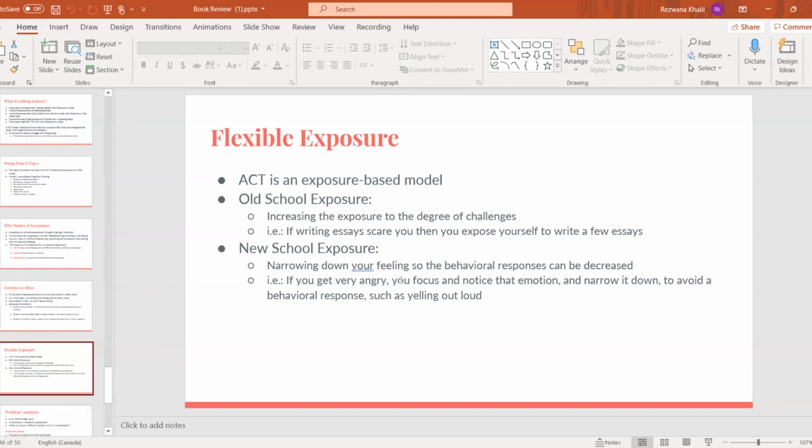And the author introduces a new school exposure in this book, which is more focused on the feelings that we feel. So narrowing down our feelings so the behavioral responses can be decreased. For example, if the feeling you feel is anger, like if you get very angry, we focus on that feeling and we narrow it down. We try to minimize the pain or the anger that we feel to avoid a behavioral response, such as yelling, so we focus on that feeling, we make room for that feeling in order to minimize the impact or the behavioral response.